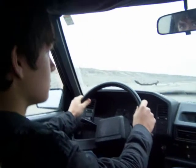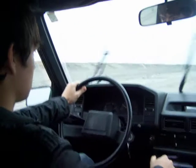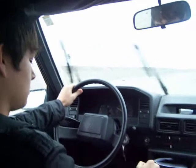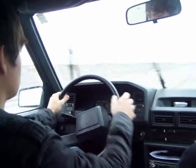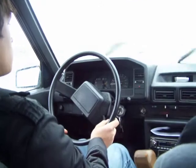Okay, right about there. Yeah. Clutch in, and then just bring it into neutral. Yeah, that's neutral. Oh, you're in first now. Yeah. As long as you can go left and right with it. Okay, and then put the brake on. Yeah. Cool.